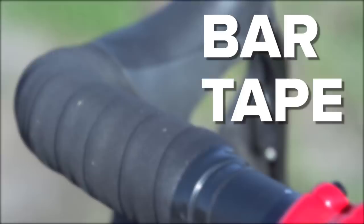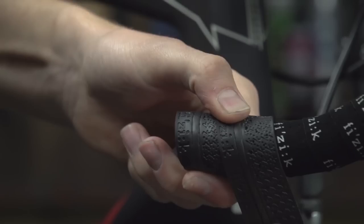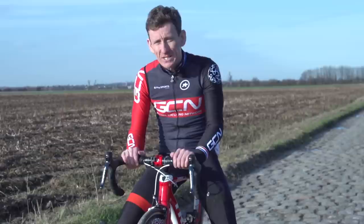You could also consider double wrapping your bar tape like Jaroslav Popovych has done here, just to give you that extra layer of padding. Now, it's a very simple job, and combined with a good pair of track mitts, should you choose to wear them, can really make a fair bit of difference in relation to your comfort.